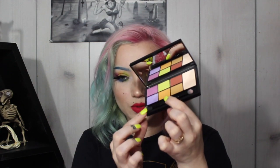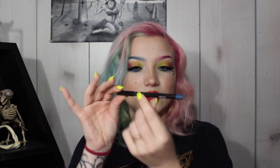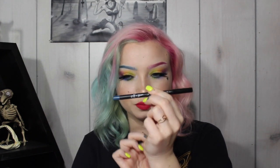And today I'm going to be doing a video on this eye look right here, featuring the Jkissa and Elf Cosmetics collab. So you've got these beautiful shades right here. Comes with a double-ended brush and a retractable eyeliner. Also in her collection you would find a brown mascara.